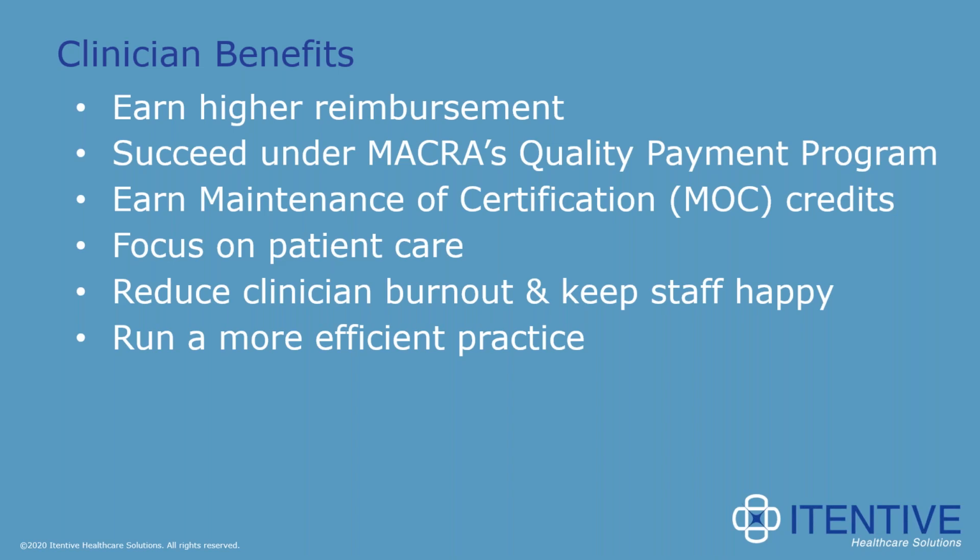Second is still a big one here, succeed under MACRA. So obviously, I think we're all familiar with CMS's quality payment program. You have the MIPS side, you also have the advanced payment model side. NCQA's PCMH program specifically is acknowledged by CMS as a way to receive MIPS credit. So you're automatically going to earn full credit in one of the MIPS categories, the improvement activity category. And by the activities that you're doing, it's likely also going to help you in your quality and your PI category, as well as your cost category.